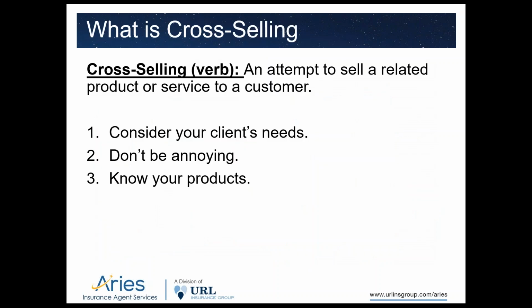So what is cross-selling? In sales, it is an attempt to sell a related product or service to a customer. So if you are doing Medicare, a related product to Medicare, which is health insurance, is life insurance. And while not everybody is guaranteed that they are going to get sick this year, we are all guaranteed that we will die at some point, and we should help our clients with preparing for that inevitable day.